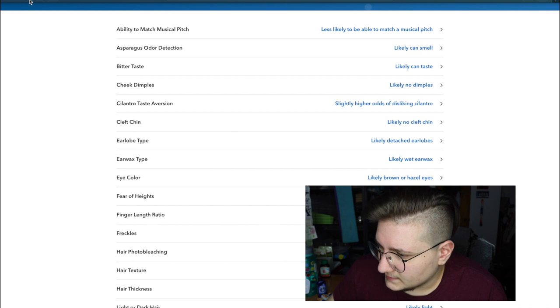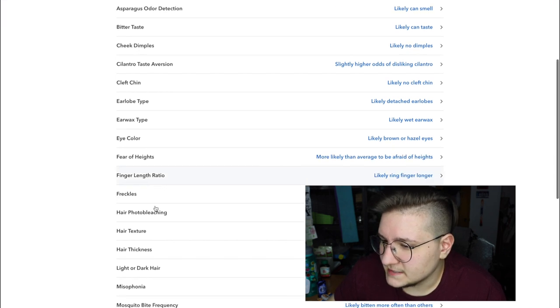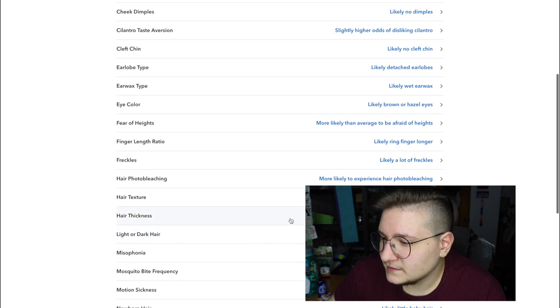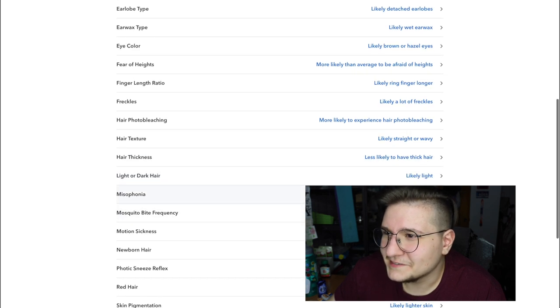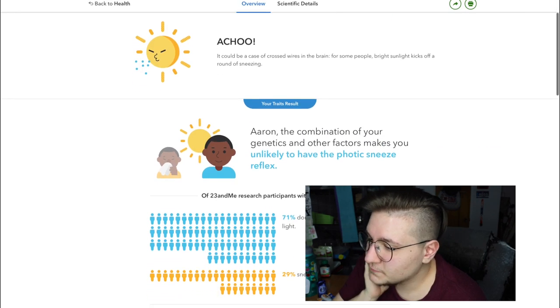Mosquito bite frequency, likely bitten more often than others. I'm not sure how they would calculate for that. Maybe I taste better, I don't know. Newborn hair, likely little baby hair. I guess they mean when I was born. Yeah, I didn't have that much hair. Photic sneeze reflex, likely no photic sneeze reflex.